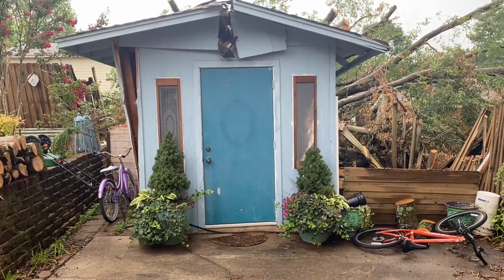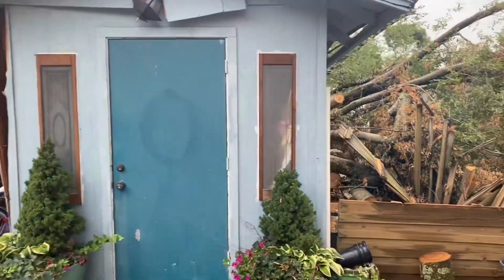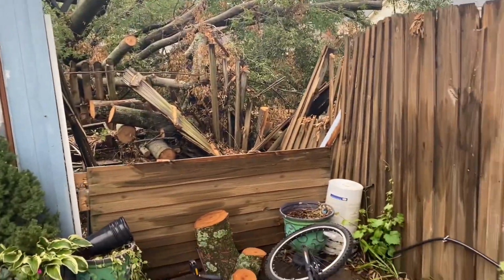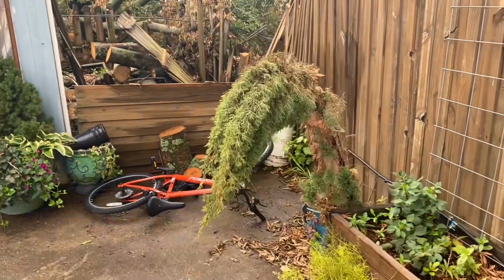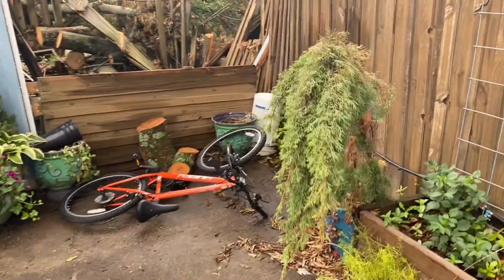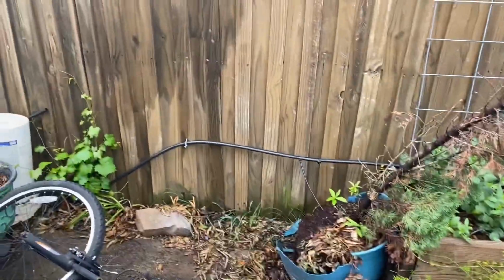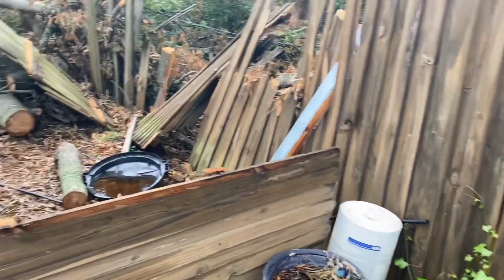I wanna take just a few minutes, and we'll turn the camera around and just point out a few things before we close this video. All right, so with me out of the way, you can see a little bit better. Here, let's just start right here. So this Italian cypress got hammered. This is pretty much a goner. The pot is destroyed. I haven't even got to that yet.